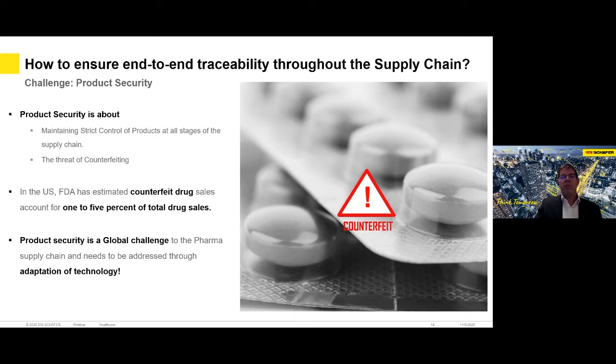Product security is about maintaining strict control of products at all stages of the supply chain, to fight counterfeiting. Legal requirements like FMD and the FDA and guidelines characterize the healthcare industry and intralogistics too. From the goods in to the goods out, pharmaceutical products need to be proofed and verified seamlessly to ensure patient safety. In the US, the FDA has estimated that counterfeit drug sales account for 1 to 5% of total drug sales. This shows very clearly the importance of product security.